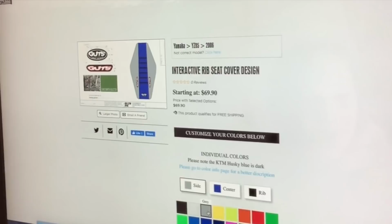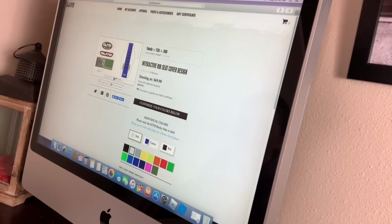Honestly, I think their seat covers look so good. You can't mess this up, Lillian. It's gonna look good no matter what you pick. But don't pick that, that looks dumb. I like white, I like blue, I like black, and I like red.